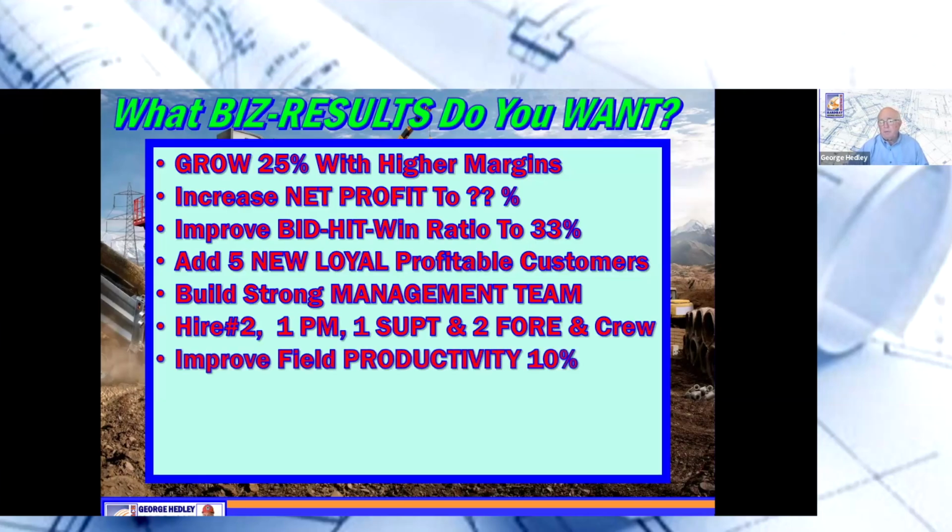How do I improve my field productivity by 5-10%? Usually your labor, if you're a self-performed contractor, is about a third of your business. You improved it 10%. That's 3% of your total. 3% additional profit will hit your bottom line with about a 10% improvement. Well, what can you do to get that 6 minutes a day? 60 minutes times 8, 480, 10% is 48 minutes a day improvement.